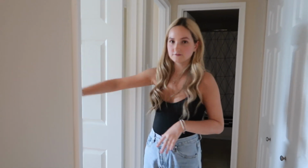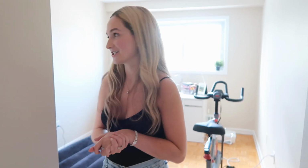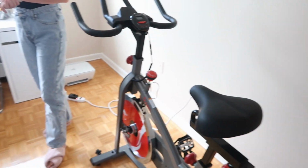So this is like the hallway of closets, and the first door off to the side is not my bedroom. This is like the second bedroom, and the only reason I have a 2-bedroom apartment when I'm a 1 person is because it's the only thing that's available. That's the explanation. So this is the room, and I'm actually very thankful that I have it because I was able to put a lot of stuff in here.